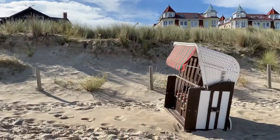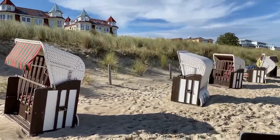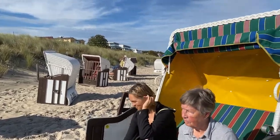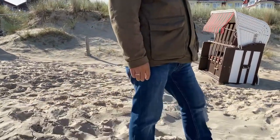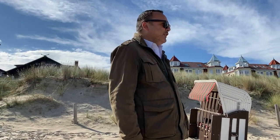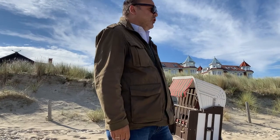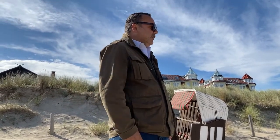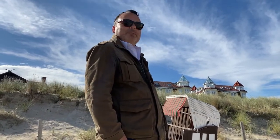So, and now we met the rest of the family, and I can demonstrate something to you, which is the so-called beach basket. Yeah, the German beach basket. You won't find it anywhere else in the world, and it's a good thing to have in Germany because sometimes it's windy and a little chilly, and in the beach basket it feels totally warm, you're wind protected, and you can really sweat if you like.